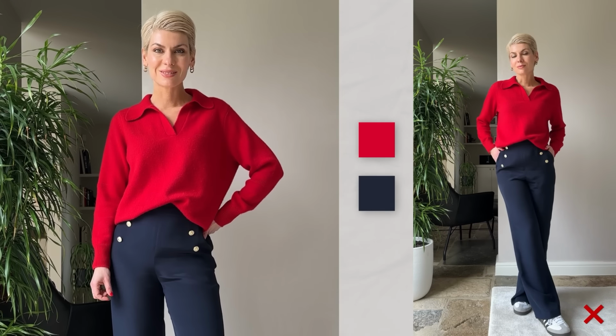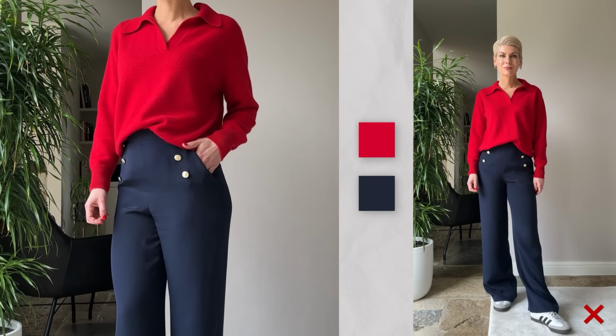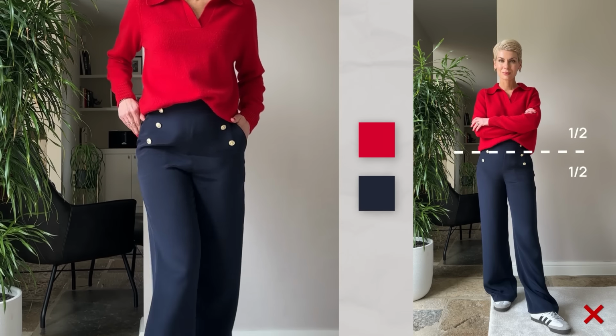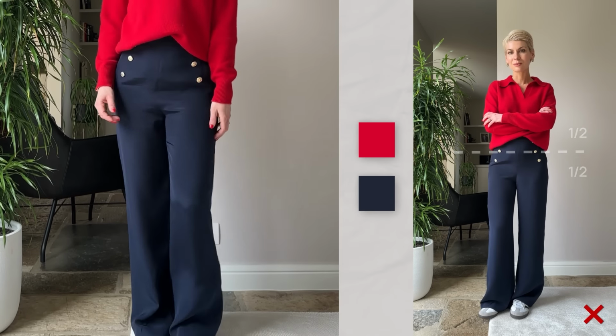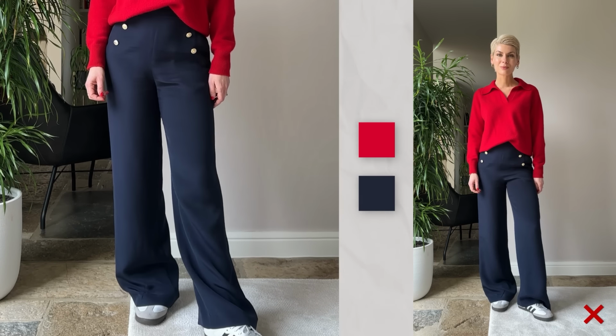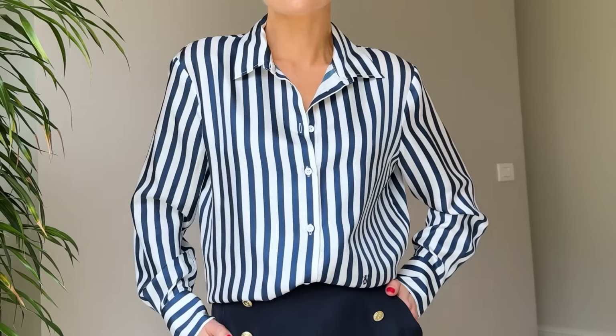Pairing navy blue with red is a classic bold combination, but it's essential to get the proportions right. When the colors clash in equal proportions without any neutral tones to balance them out, the result can feel off. Instead of opting for a red sweater with chic navy blue trousers, I choose a more elegant and subtle approach. A striped silk shirt, also from LILYSILK.